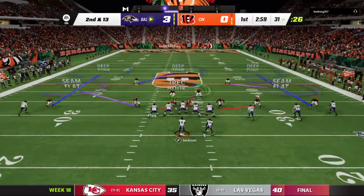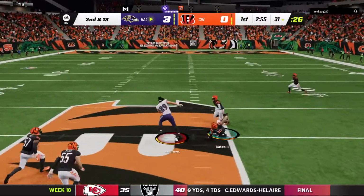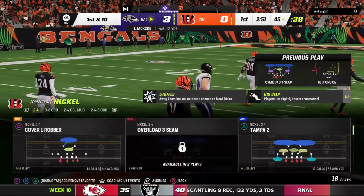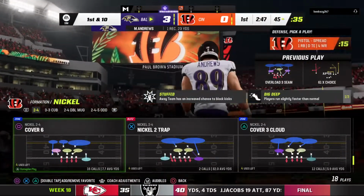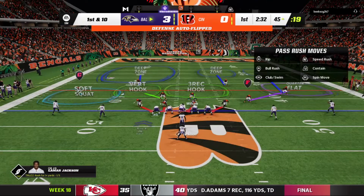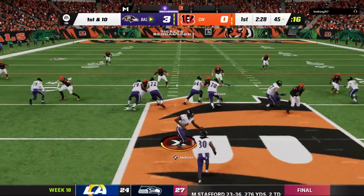To throw is Jackson. That ball caught. It's Mark Andrews, the tight end. And he's taken down right at the 45-yard line. 23 yards the pickup there. So they'll come up in Bengals territory now with a 1st and 10 at the 45-yard line.